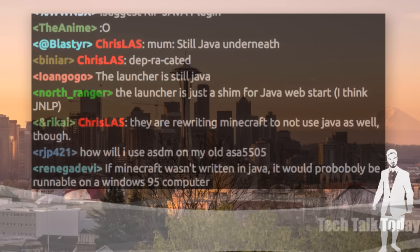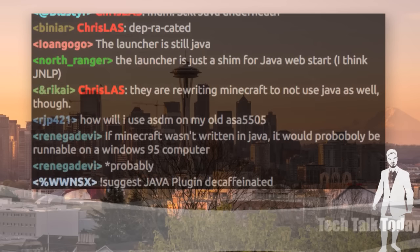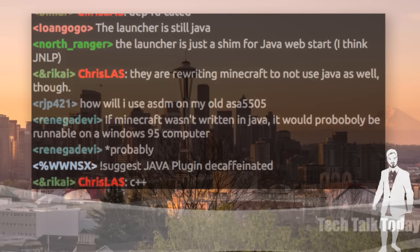Wow. In what, C#? What are they rewriting it in? They're not rewriting it, it's still Java. No, Rikai in the chat room says they're rewriting Minecraft. I've heard that before, too, that they're working on a rewrite of it, which would be huge. And it would make you wonder if they're going to still support Linux. Oh, yeah, that would suck.